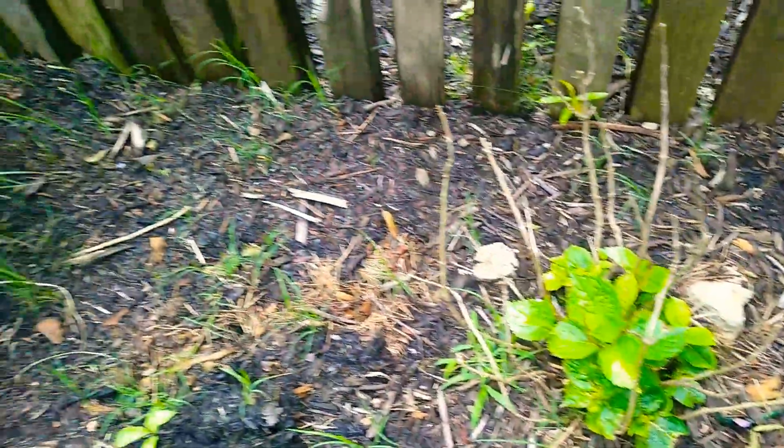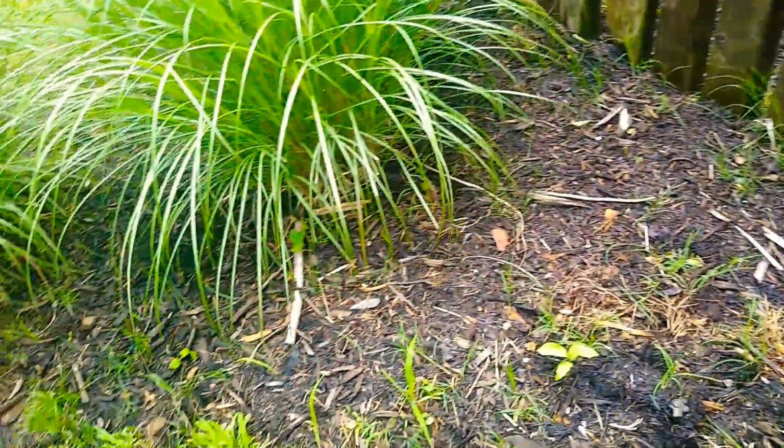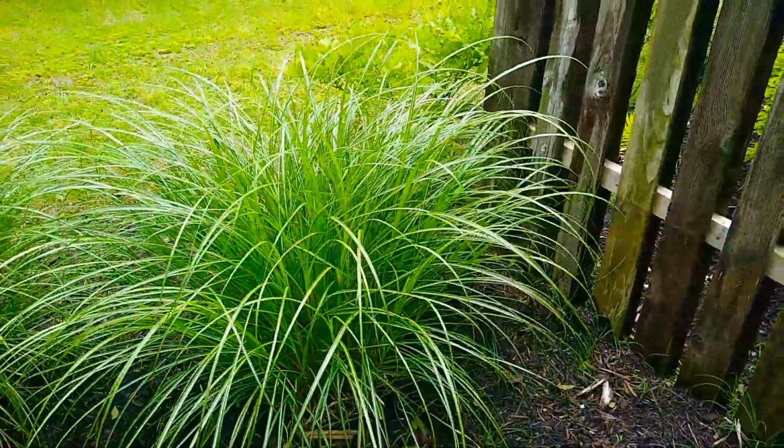I hope y'all don't judge us by our grass and our flower bed. I've really got to get a hold of this. So here's some more of that real life, y'all. This is like everybody else's garden, right?